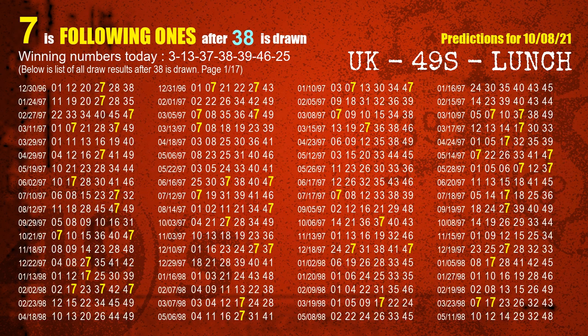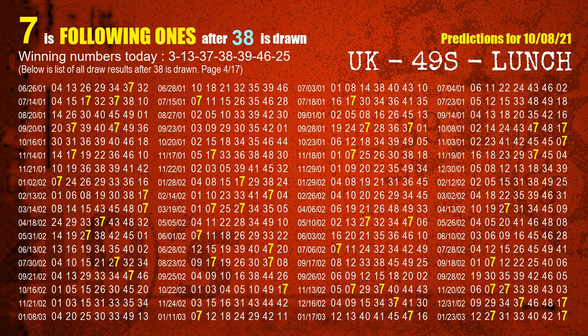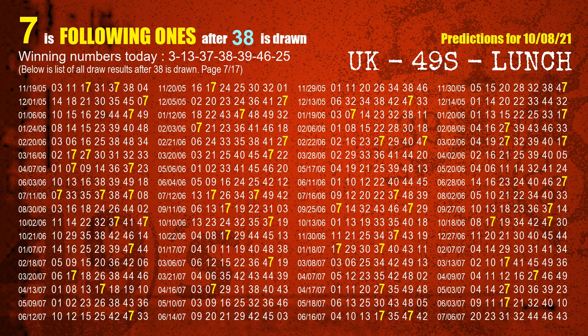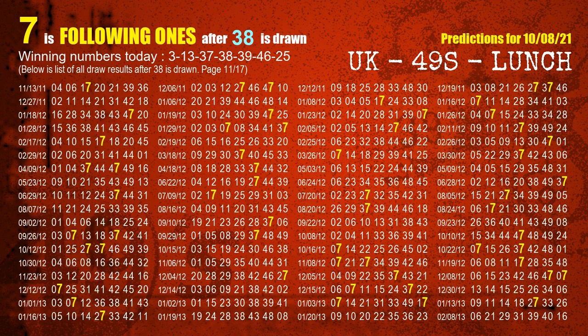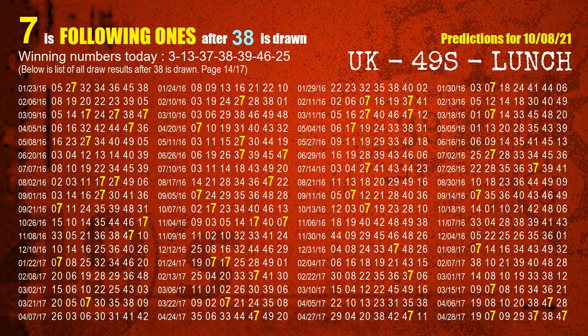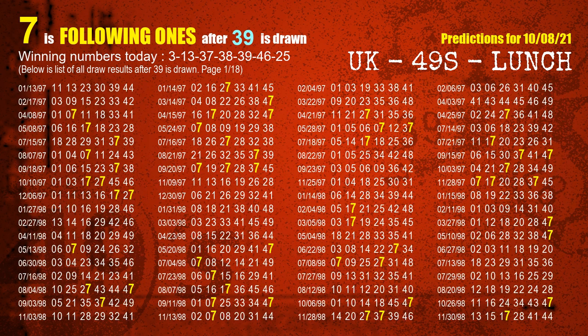The fourth winning number is 38. The most frequently following units digit is 7, when 38 is the winning number in last draw. The fifth winning number is 39. The most frequently following units digit is 7, when 39 is the winning number in last draw.